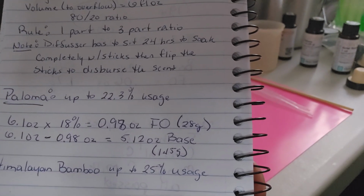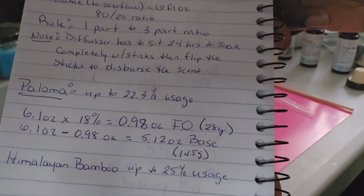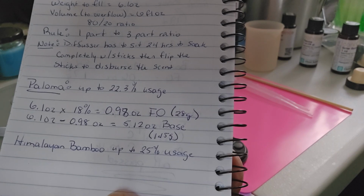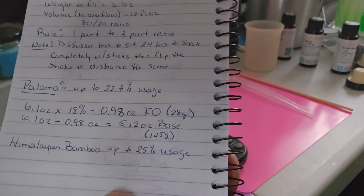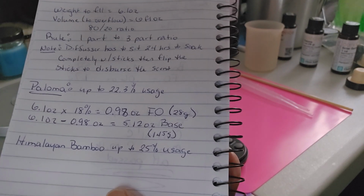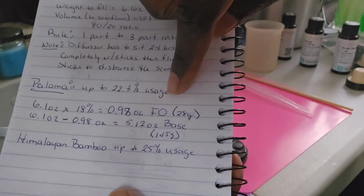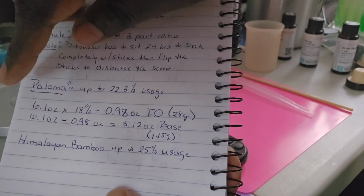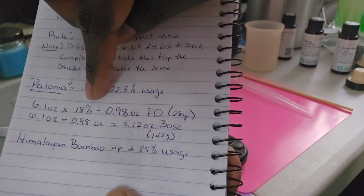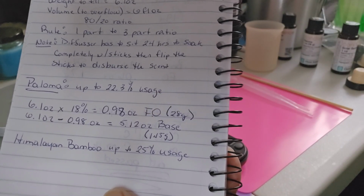So I picked the ones that are good for diffusers, and Paloma is one, Himalayan is another, and Solar Sands is one as well. So before you get started on mixing anything, I suggest doing a little research and finding out how much the percentage can go up to. But you take the weight of your jar, and you times it by the percentage you're going to use, and that is going to give you the fragrance oil that you need to use for just one.